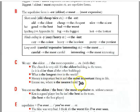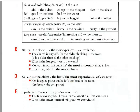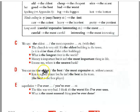Okay. In D, you can use the oldest, the best, the most expensive, etc. without a noun. So Ken is a good player, but he isn't the best in the team. Ronaldo is a good player, but he isn't the best in the world. That's Messi. Messi is the best in the world. So the best equals the best player.